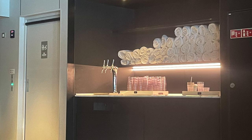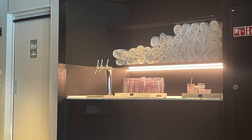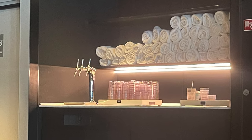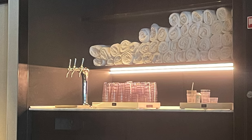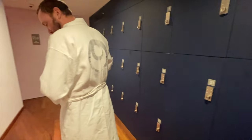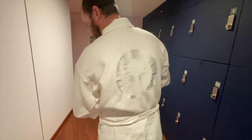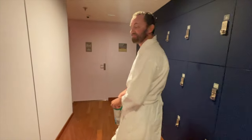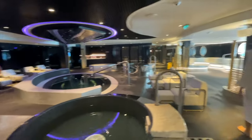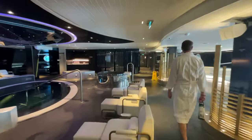They've got lots of towels in here, and infused water, sparkling water, still water, and you get a robe, and you get access to the sauna, the steam room, the salt room, the mud room, the hot tub, and there's a cold plunge. I do wish the little pool in the spa was a giant hot tub instead of just a small pool, but oh well.